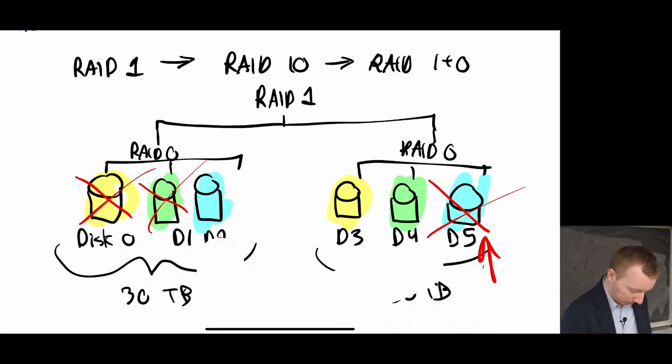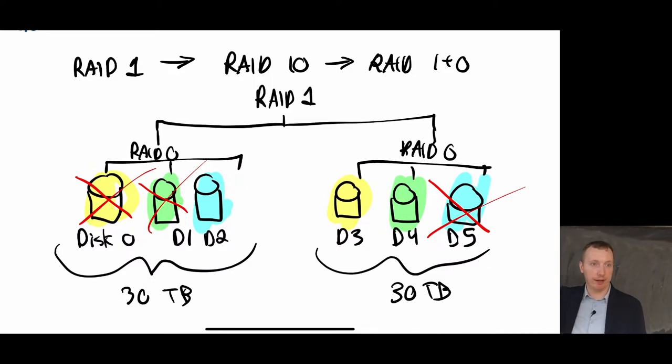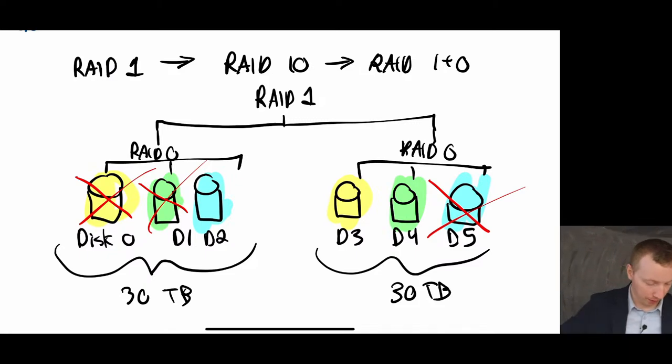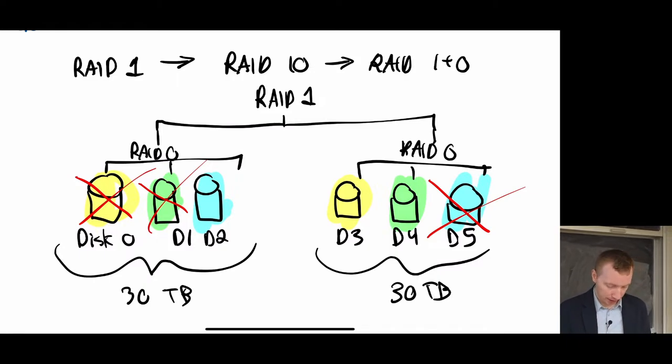So in terms of practical reasons, some people like using this because it's a lot faster to actually repair when something inevitably goes wrong. But the big drawback here is that I can only essentially use half the space I have.